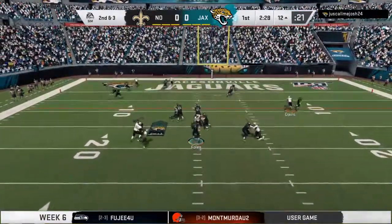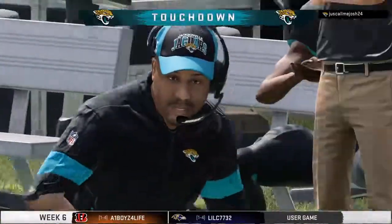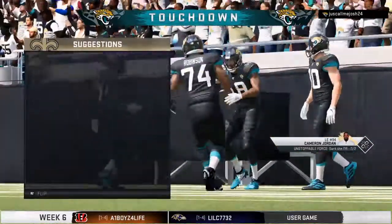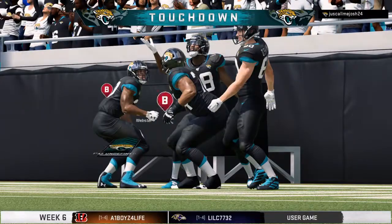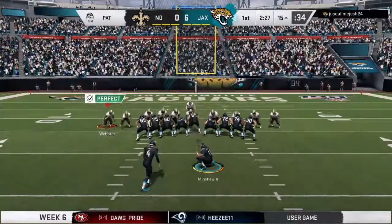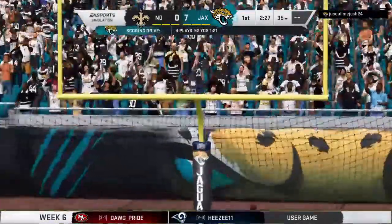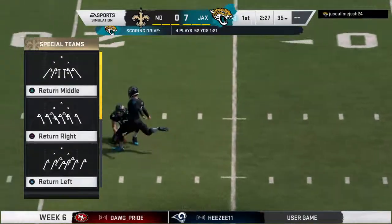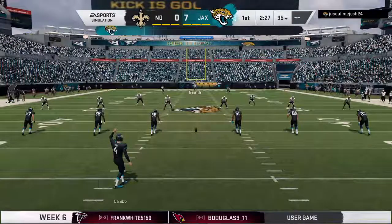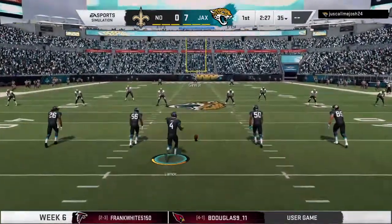Foles. This will be counted about the 5. Takes it in. Touchdown, Jacksonville. Chris Conley, his first touchdown on the year, as his guys are able to strike first here in this opening quarter. Extra point tacked on by Lambeau, and it's now a 7-0 game.